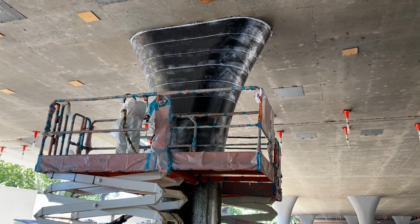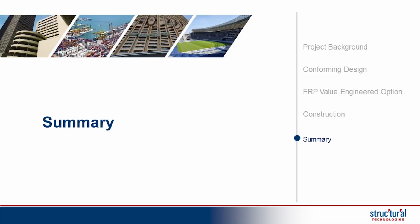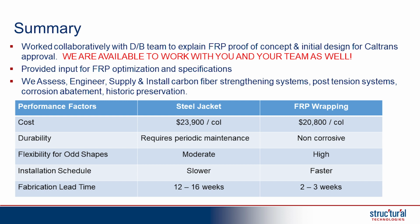So in summary, we calculated a cost savings versus the steel jackets in excess of $3,000. Who remembers how many columns total we had? 72. I got a prize for you. We got a guy who's paying attention at 4:30. That's great. I love it. 72 times $3,000 without whipping out your iPhone. It's a little over 200 grand.